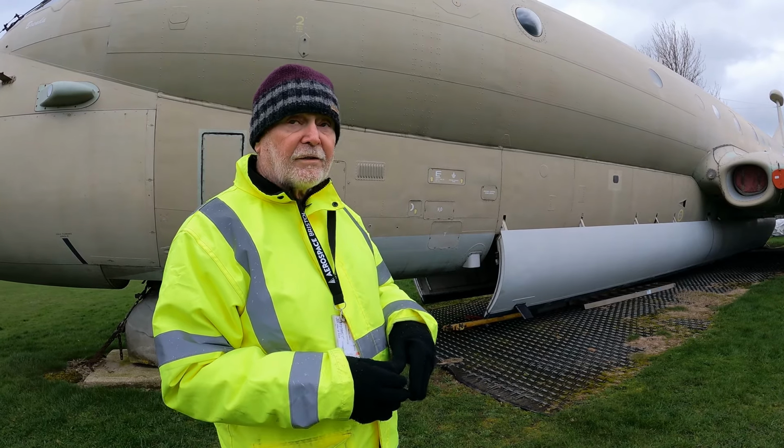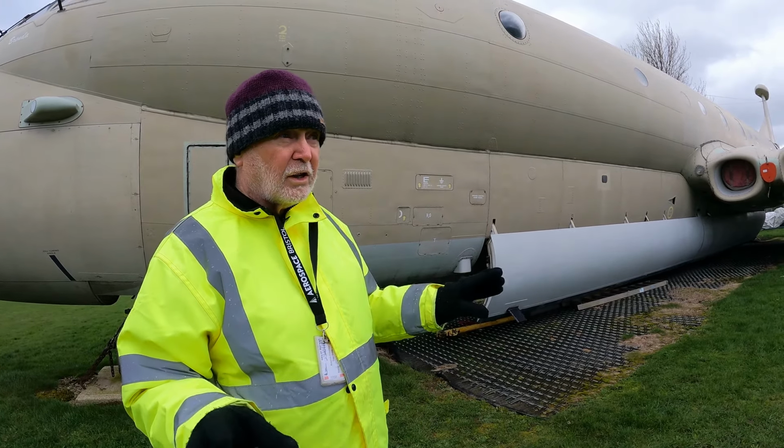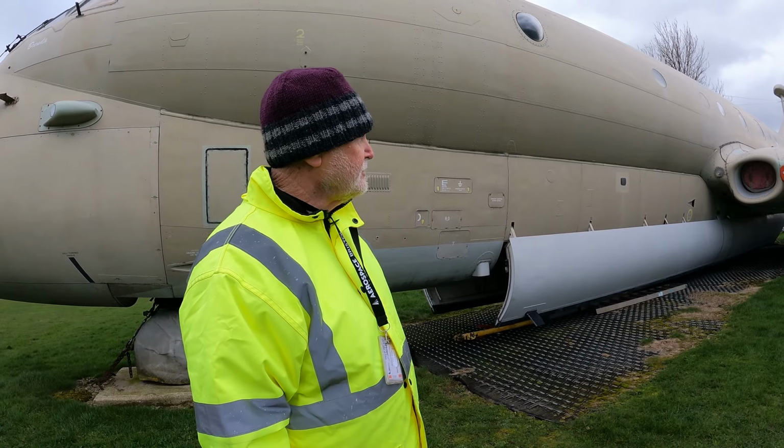And also she was like a flying command centre. Yeah, the communications was quite something else on this aircraft.